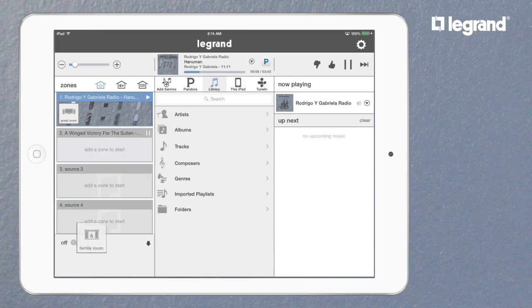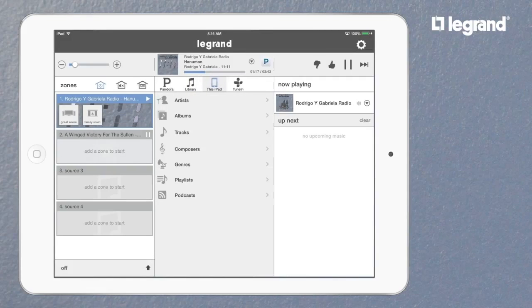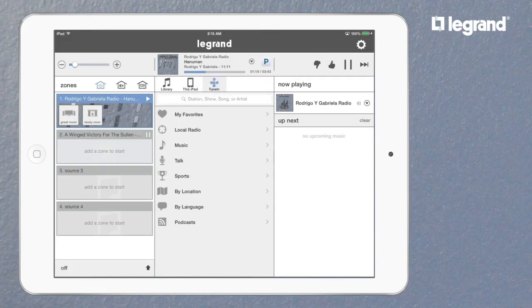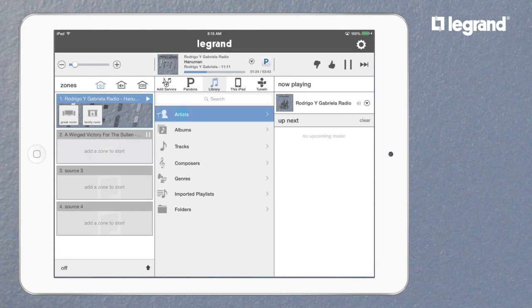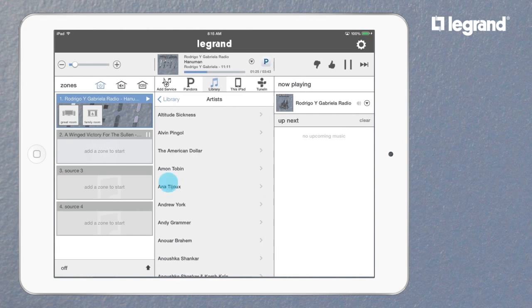You can listen in this room independently, or group multiple rooms to enjoy the same music throughout, simply by dragging additional room icons into the same pane. Now it's time for the fun part, picking what you want to hear. In the source pane, select the source from the scrolling ribbon of your library, connected devices, and your available streaming sources. You can see how easy it is to navigate your content by album, song, and artist.